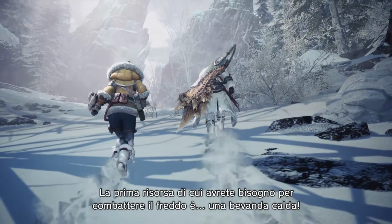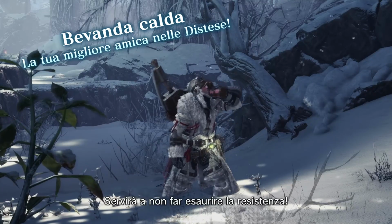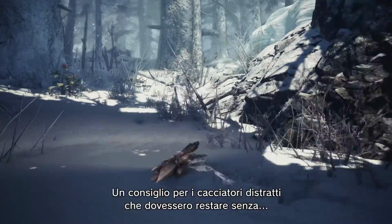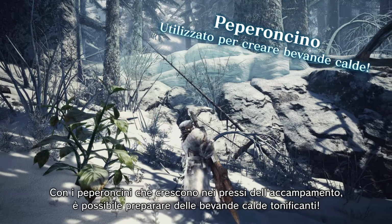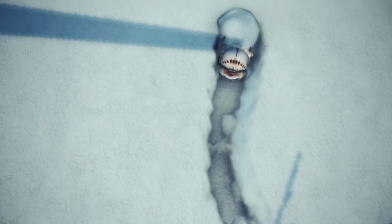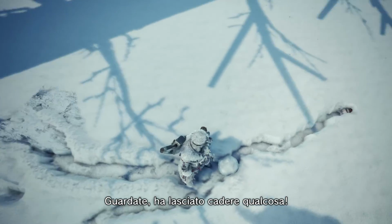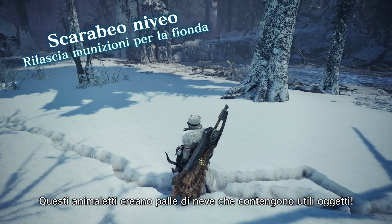The first thing you'll need out here in the cold is a hot drink. These will help keep up your stamina. A word of advice for you forgetful hunters out there. You can pick up the hot peppers found near camp and craft nice, invigorating hot drinks. Oh, what do we have here? A rime beetle. Oh look, it dropped something. These fellows make snowballs, which contain useful items.